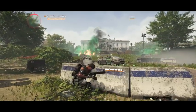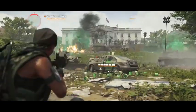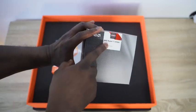Look, I like what I see from AMD, so I'm quite impressed right now. The 3900X is really cool. Stay tuned though, I will have a video soon comparing the 3700X to the 2700X. I do have a 2700X build, so I'm going to give you guys some comparisons if you're looking at switching to that one as well.